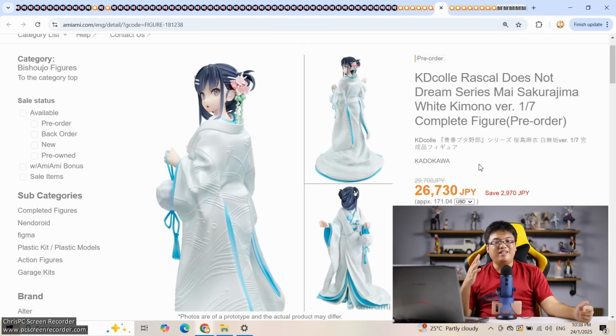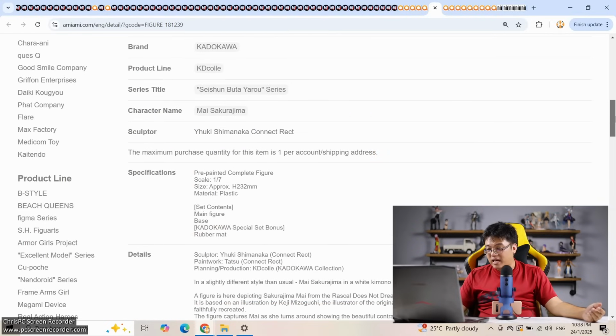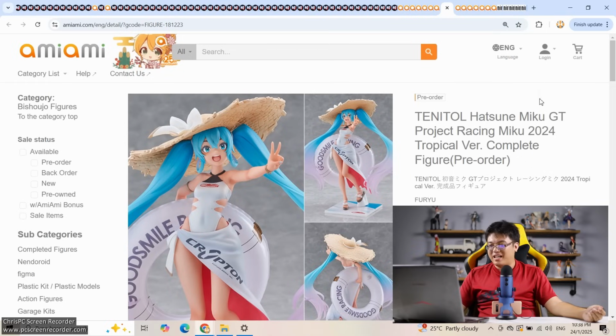Okay. See, me not reading the title fully again. So the reason that was 32,000 yen was because of the special set. Yes, of course. I forgot that this is a thing with Kadokawa. So the special set is a rubber mat. Come on. 32,000 yen versus 27k. Almost 5,000 yen for a rubber mat. No. Even at 27,000 yen, this already feels really expensive. Okay, moving on to the next one.